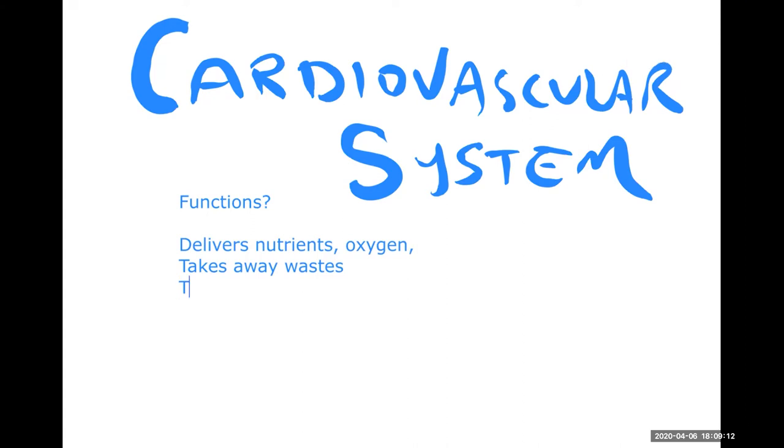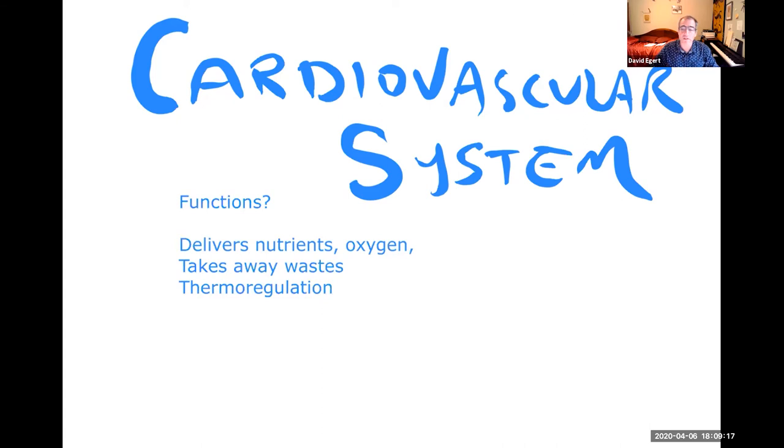Thermoregulation. Yes, thermoregulation. When we start talking about blood flow that goes to different parts of the body, you can change the amount of blood that goes to the surface, like right in your skin, by like 50 times. So if you need to cool off more, you can send a lot more blood to the surface where you'll radiate out more heat. If you're trying to stay warm, you can keep the blood closer to your core. So thermoregulation, I'll just kind of put, delivery of hormones.